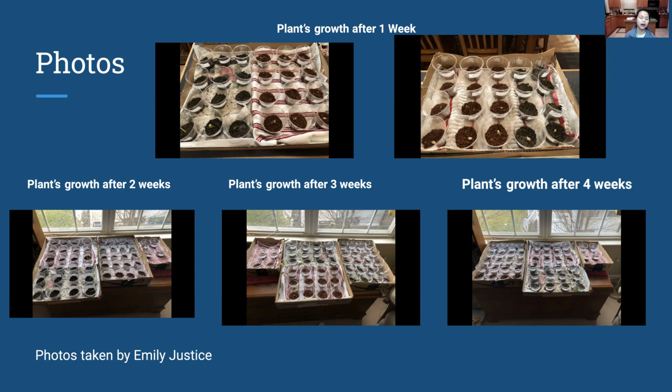From left to right, the amount of fertilizer given to the cups went 0 milliliters of fertilizer, 10 milliliters of fertilizer, and 20 milliliters of fertilizer, and it repeated in the same order for the Mars soil.